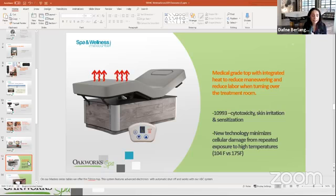And then the other thing is, we would recommend that if possible from now on, when you select a table, the heating system is already embedded in the table. Why? It's going to be easier for you to clean. There's going to be a lot less maneuvering and making sure that you put a cover or linens. So a lot less maneuvering, reducing the labor when turning that treatment room, and making sure that you're going to be safe, as typically the cover will be super easy to clean.